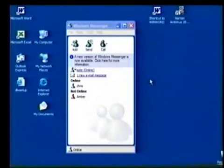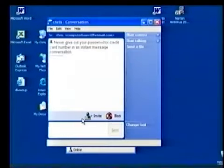Now, I'm going to go ahead here, bring this up, and select Chris. There he is. Now, a new window with 2 sections appears. Once we get started, there we go. This is the chat window. The top pane displays a history of your conversation. Right now, ours is empty because we haven't said anything yet.